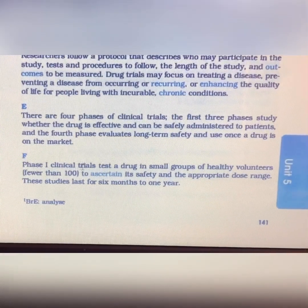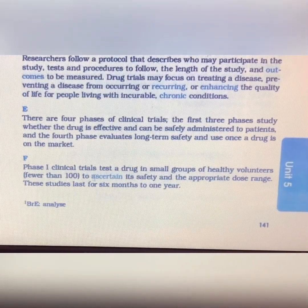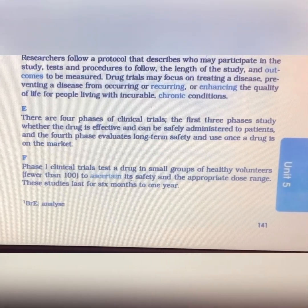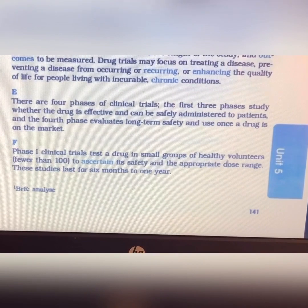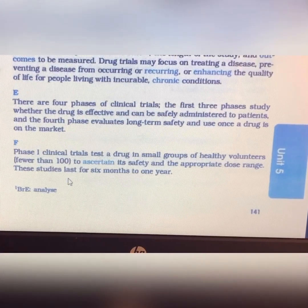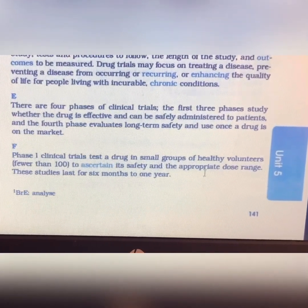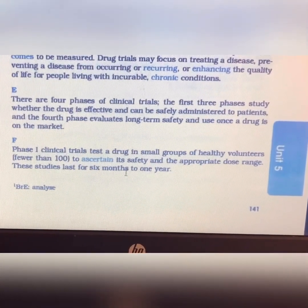The first phase of clinical trials tests the drug in small groups of healthy volunteers, fewer than 100, to ascertain its safety and the appropriate dose range. These studies last from 6 months to 1 year. So in phase 1 of testing on people, they choose healthy volunteers, fewer than 100 of them, and they try to find out if this drug is safe or not, and they try to determine the appropriate dose range. These kinds of studies last from 6 months to 1 year.